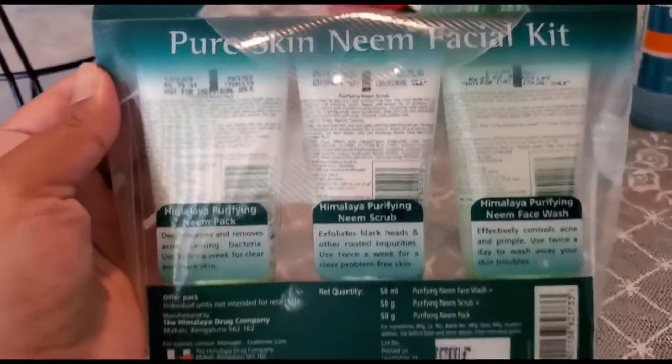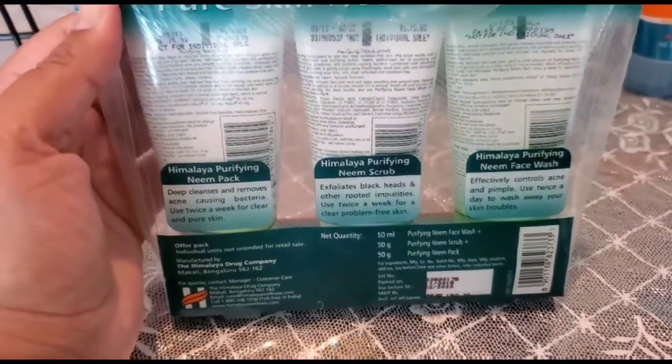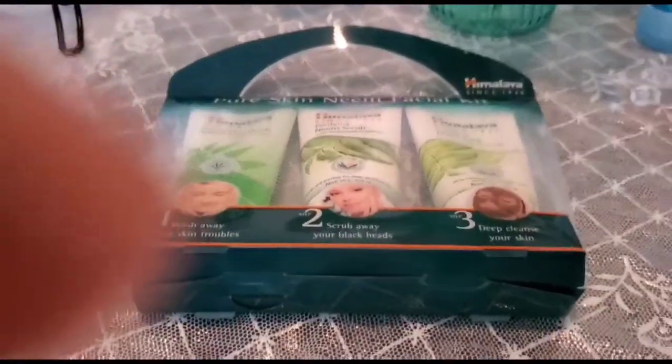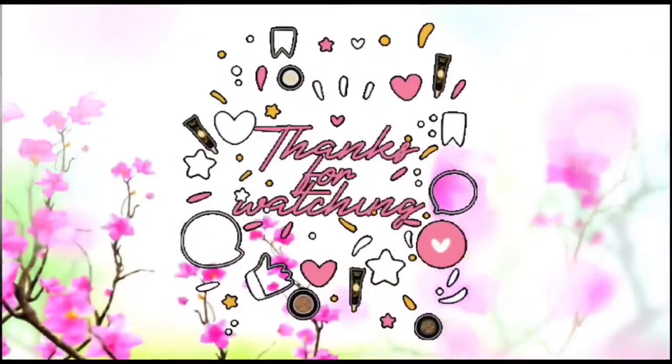I have used this particular product and now my daughter is also using it. I only recommend the products that I have used and have seen results. If you like this product, then please go for it.